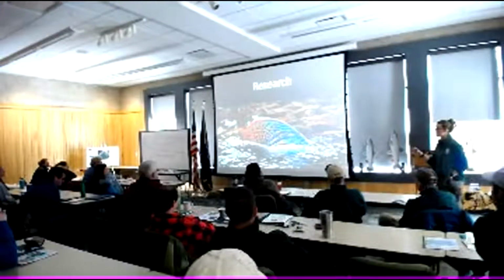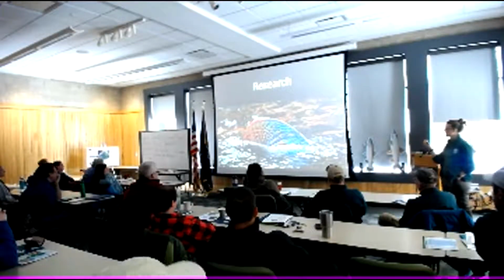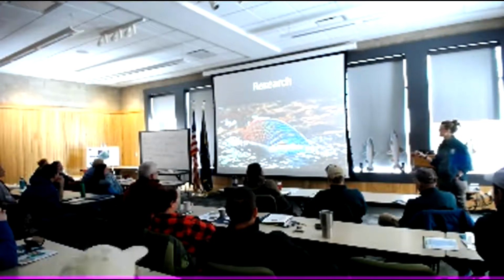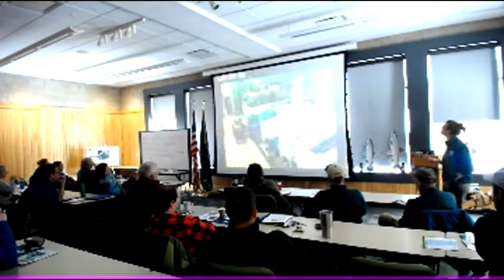So now I'll get into the research aspect of it a little bit. So this is the color of the dorsal fin of a grayling. So this would be a male. That spotting pattern that you see is unique between every single fish. Again, no two fish will be the same.